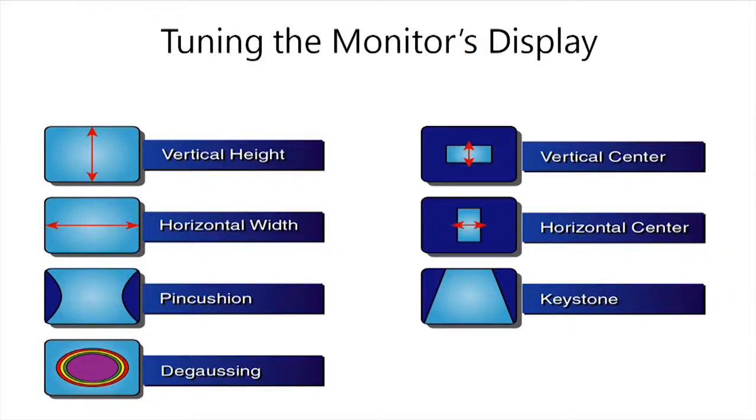Tuning the monitor's display. So most of the time you only had to degauss them. So if the front of the monitor got magnetically charged, again, they use the magnetic properties that impact the beam steering, so the beams were steered, the guns in the back don't move. The beams are steered with the magnetic engine inside of the monitor.